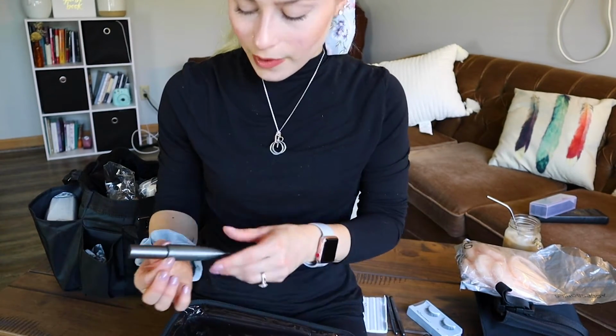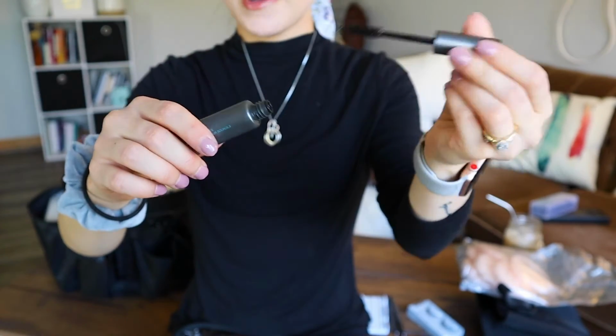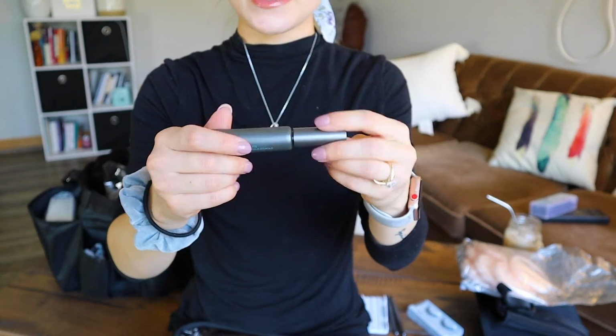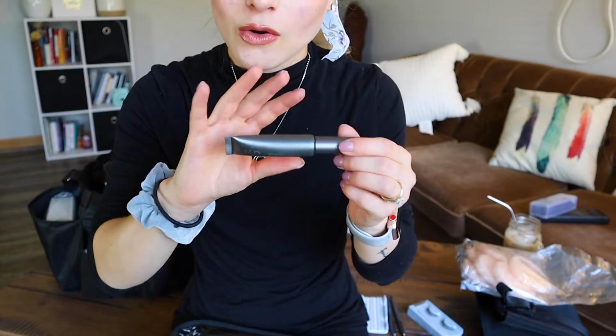And then we have a Brow Fix brow gel. Same thing as with the mascara, you put it on your palette and it's just clear, and you can mix it with your pencil and make a little brow pomade.